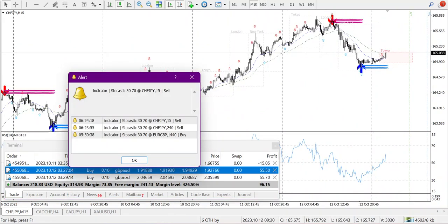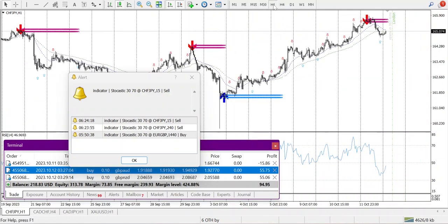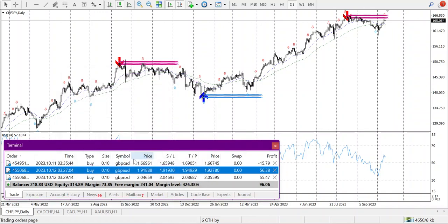15 minute time frame. Yesterday at London session, it made a double top at 15 minutes and it took this sale. So in 30 minutes, it is an uptrend. In hour one, it is an uptrend, but it crossed below the 50 EMA. So I don't know if it's going to go up or going down. Day time frame, it is coming down. So sorry, no trade for me here.